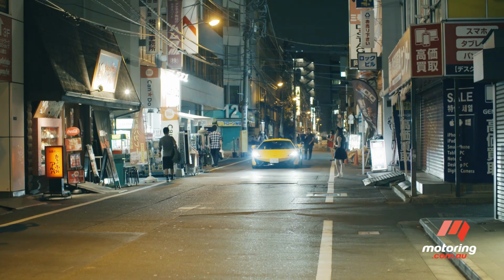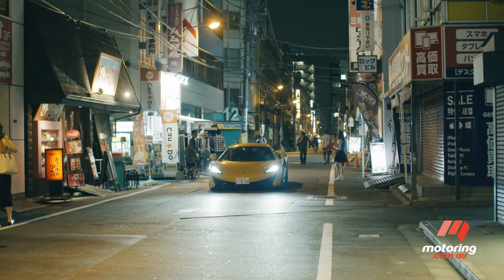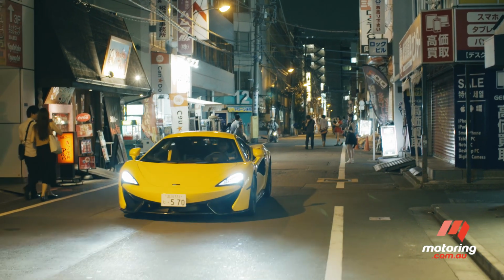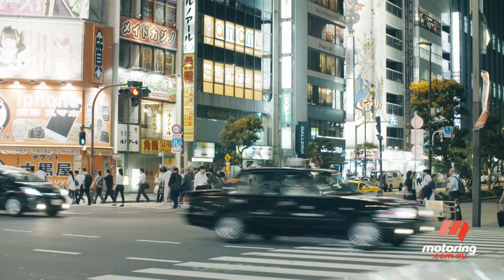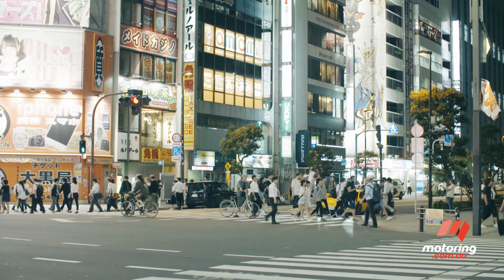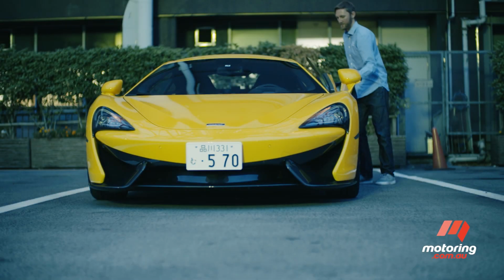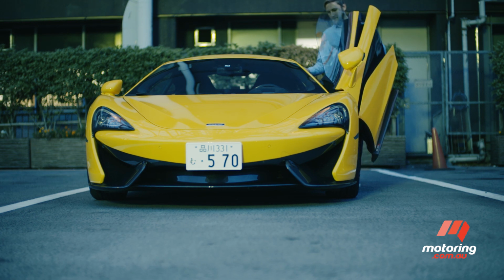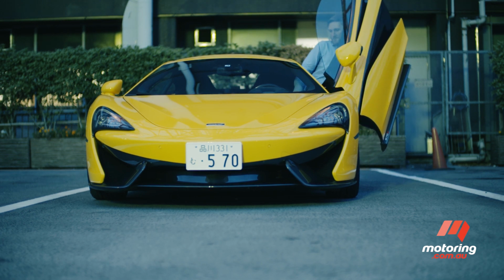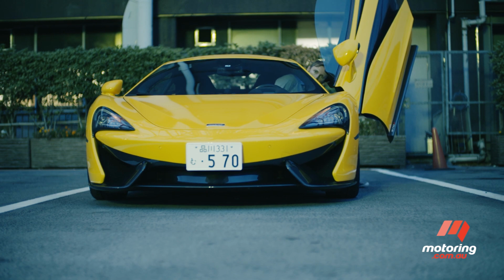This British weapon is fast, ripping to 100 km an hour in just 3.2 seconds, but it purrs along effortlessly at low speeds, which comes in handy when it's time to locate video games of a more modern variety in the high-tech heart of the city, Akihabara. And once you're parked up, those dihedral doors add a bit of rockstar to every single entry and exit. If you want to make an impression in the car park, this is how you do it.